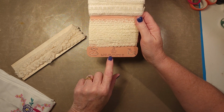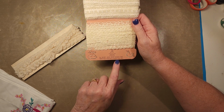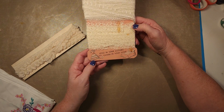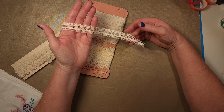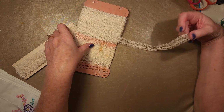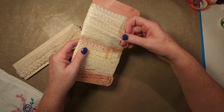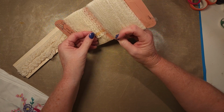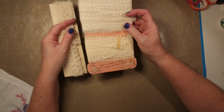Look at this card. By Mort and Jack Isaacs Incorporated, New York Avenue, Union City, New Jersey. Style in your clothes, charm in your home. So here is, isn't that cute? I love this. And to me, this was lace, but not super feminine lace. And this has got tape residue on it, but you can kind of see there's that. Loved it. Plus, I loved the card that it was on.